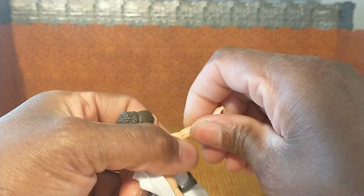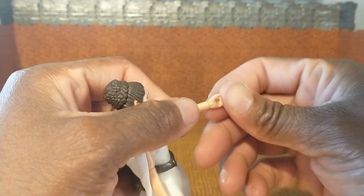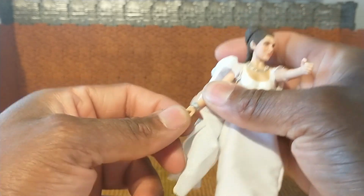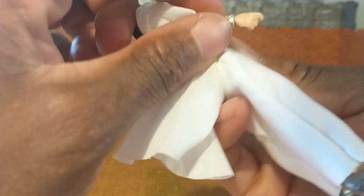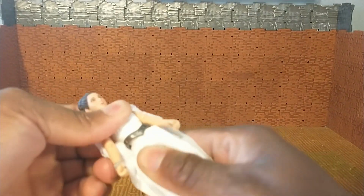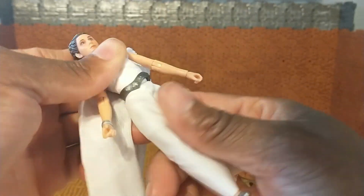Her wrist is going to rotate 360, and her elbow will rotate 360 too, if that's what you want to do. Wrist rotates 360, and it has a horizontal hinge on her left hand and a vertical hinge on her right hand. She does not come with the blaster, but she does have a trigger finger on that right hand. And as for ab articulation, she's got a nice little crunch there. She rotates 360 at the waist.